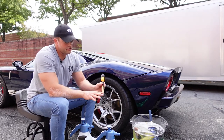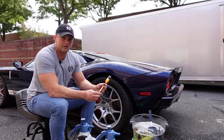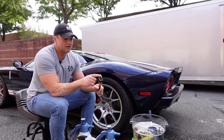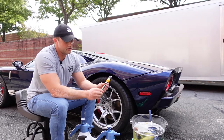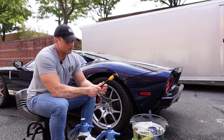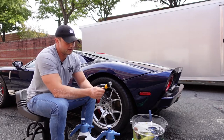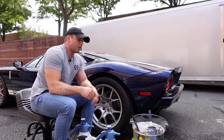Another cool feature, when I opened them I noticed the handles are quite a bit different. There's a lot of companies that make these, and the bristles are all somewhat similar amongst the different brands, but he clearly put some good thought into the handles. They have a really nice rubber grip to them. They're pretty thick, and it's just robust. I can't even bend it.